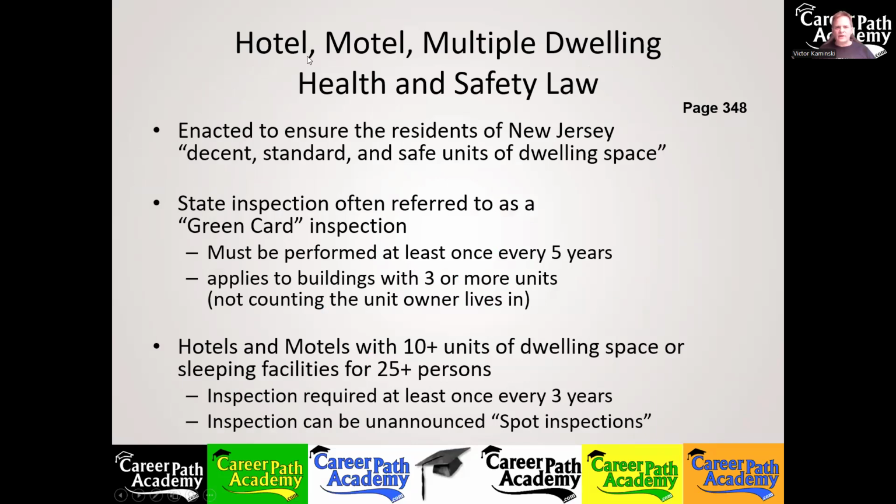Okay, now we have the Hotel Motel Multiple Dwelling Health and Safety Law. This was enacted to ensure that residents of New Jersey have decent, safe dwelling units. The state's inspection, often referred to as a green card inspection, must be performed at least once every 5 years, and it applies to buildings with 3 or more units, not counting the unit the owner lives in.